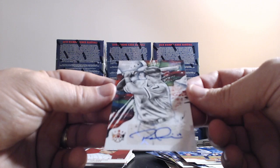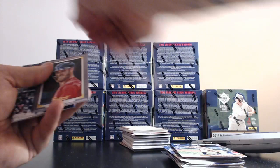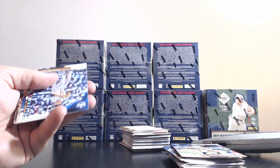How about a Rhys Hoskins auto? There you go. That's for Philly. Congrats to Philly. That's a nice auto. Hey, it's Bob. Did we pull a Hoskins last night? No. Anthony Rizzo, Chicago. Bryce Harper, Washington. No, we didn't pull a Hoskins yesterday.